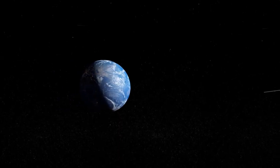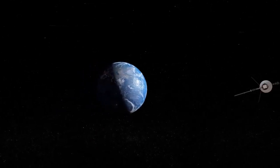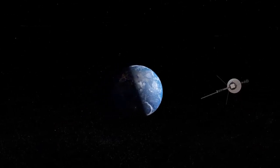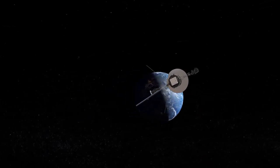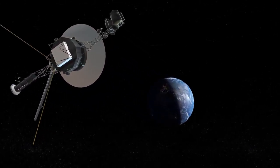In September 1977, NASA's Voyager 1 spacecraft began its long journey into the unknown when it was launched from the Kennedy Space Center 16 days later than its twin Voyager 2. The probe's main objective was to conduct close-up studies of the outer planets, including their large moons and mysterious ring systems.